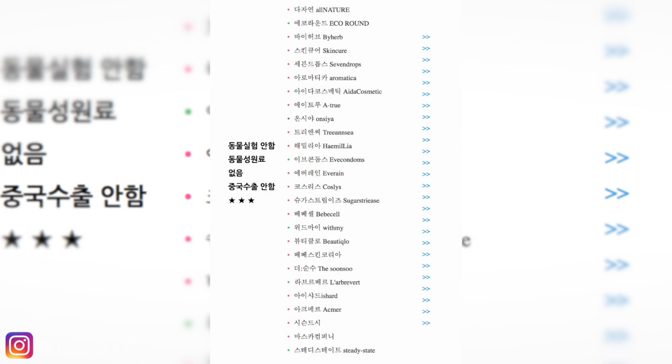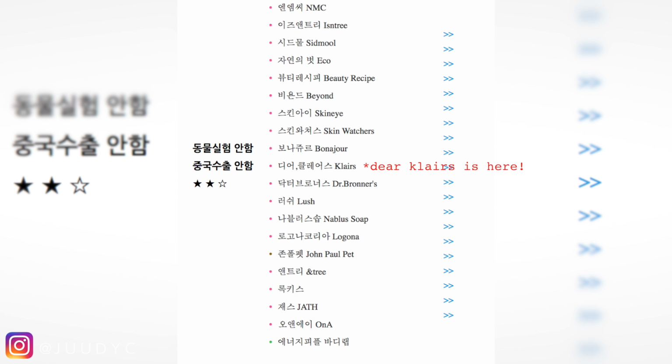If you click on the link, there are 3 categories. The first category has 3 stars. All the brands in this category do not test on animals, don't import to China, and the ingredients in these products don't have any animal ingredients. So you could say they are vegan. If you scroll down to the second category that has 2 stars, all the products in this category don't test on animals, don't import to China, but they do have animal ingredients in them.